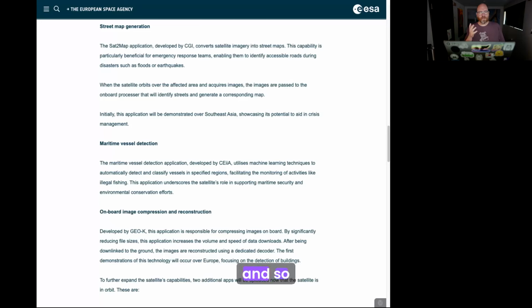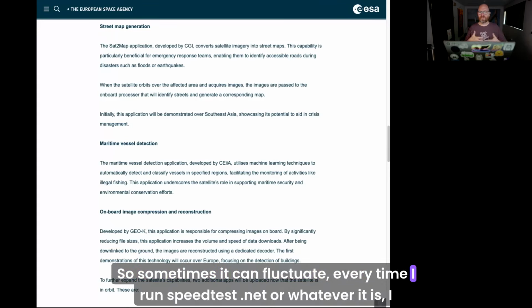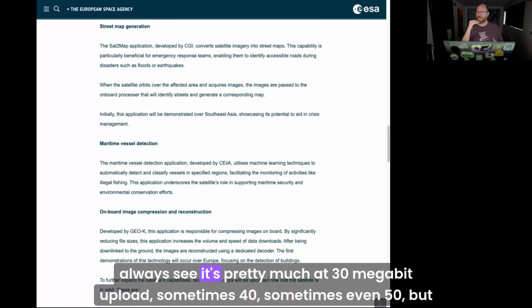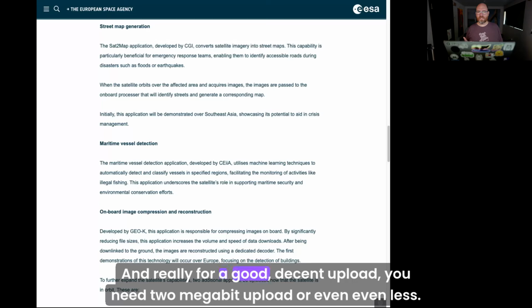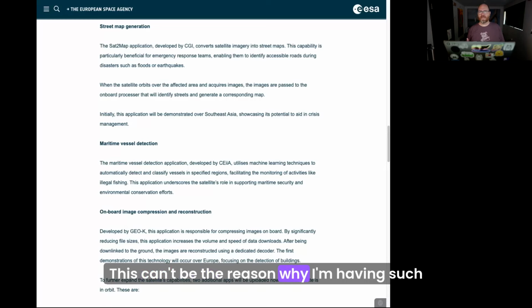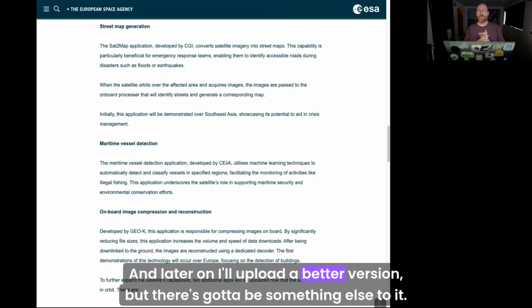Sometimes it can fluctuate, but every time I run speedtest.net, I see it's pretty much at 30 megabit upload, sometimes 40, sometimes even 50, but rarely below 25. And really for a decent upload, you need 2 megabit upload, or maybe even less. This can't be the reason I'm having such bad performance in these live streams. Later on, I'll upload a better version, but there's got to be something else to it.